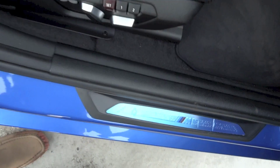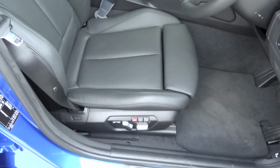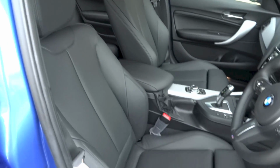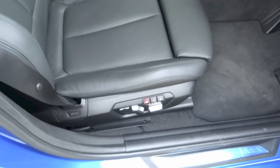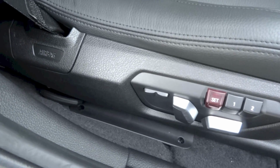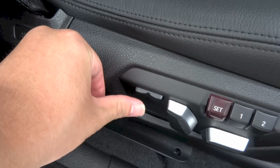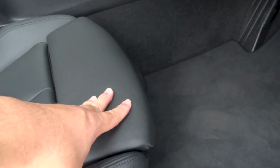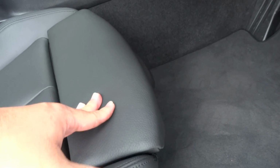and door sills. And the driver's seat in this 118i M Sport does get full powered adjustments, with all of your controls located right down there, together with your 2-person memory settings. Your side bolstering adjustment is adjusted using the buttons right here. Now, the only manual adjustment for the driver's seat is for your thigh support, adjusted using the lever right here.